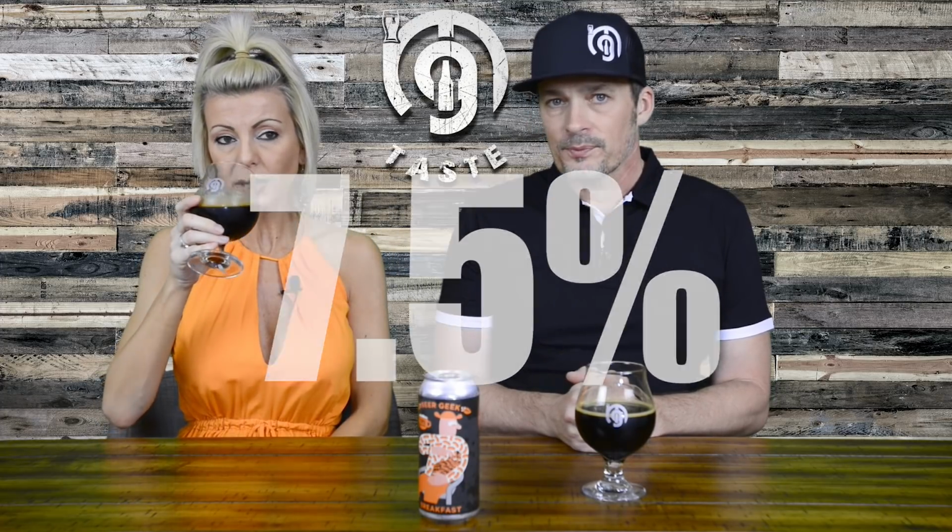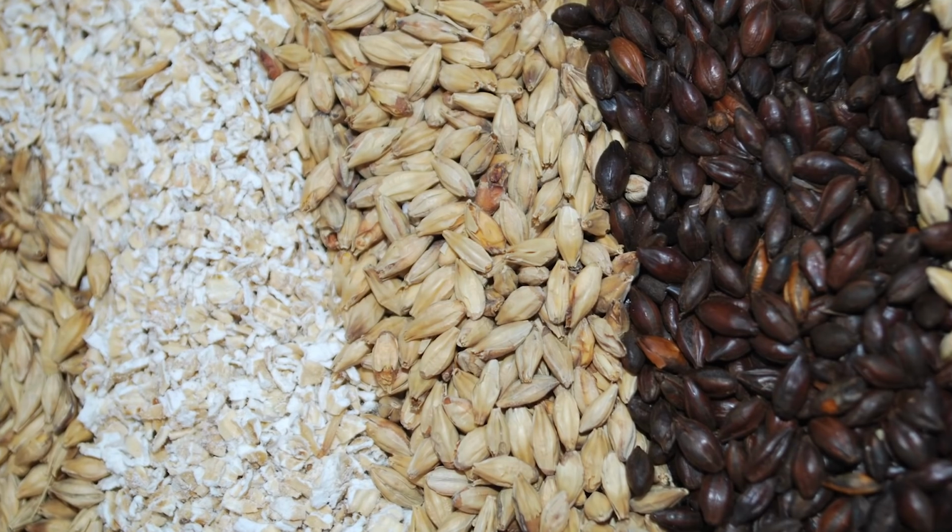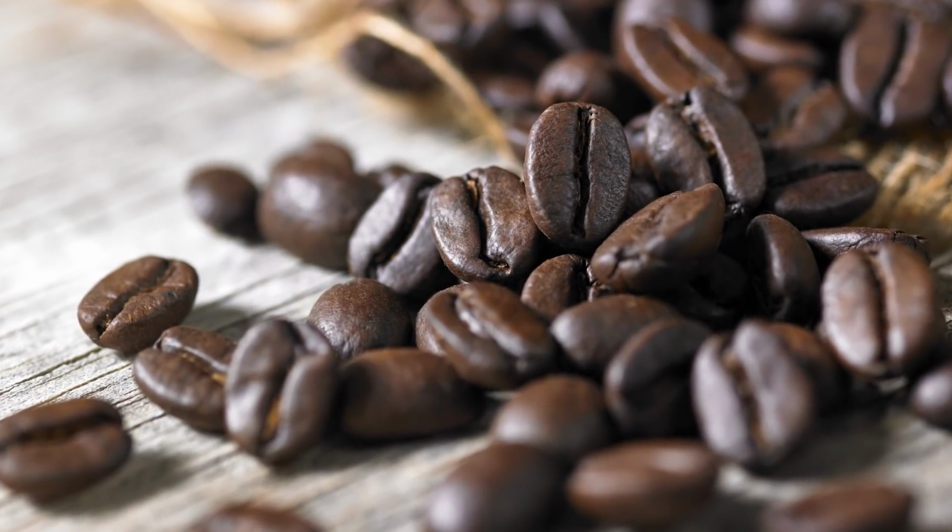What are you getting for taste? The taste is good. It's still very bitter. It's light. It is not as thick as it looked. It tastes like a 7.5. It's pretty light to taste. You get a little bit of that grainy taste. Oatmeal. Bitter coffee. And that's about it. Nothing too sweet.